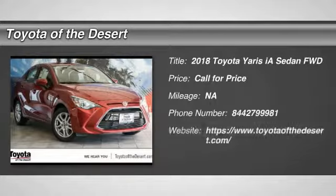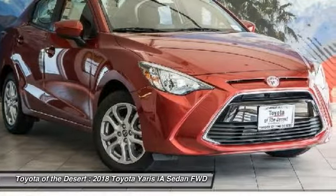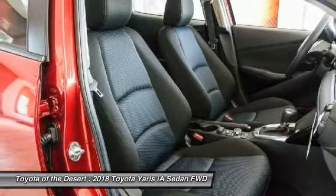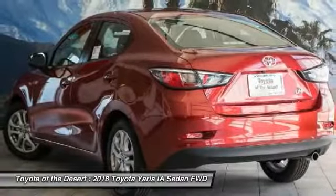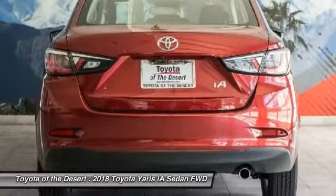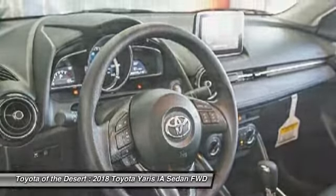Take a ride in the 2018 Yaris. Whether you're interested in the five-door or three-door model, the Yaris offers a sleek design, plenty of interior space, and standard side and side curtain airbags, as well as vehicle stability control. Named 2010 Best Overall Value of the Year by IntelliChoice.com, you simply can't go wrong with a Yaris.